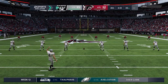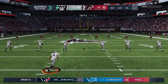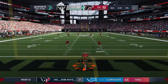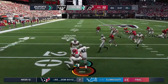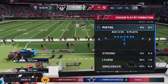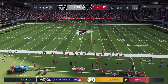Daniel Carlson to kick off for Las Vegas. Following the touchdown, ready to kick it away is Carlson. Now this will make it into the end zone. And only able to get this to the 19, so probably should have opted for the touchback. The Falcons take over 1st and 10 at their own 19-yard line.